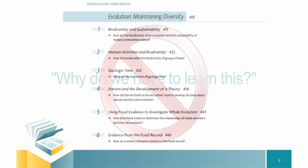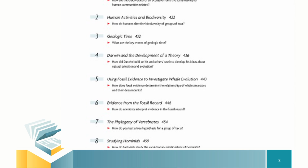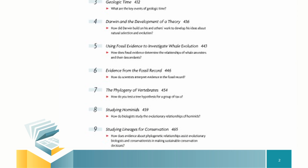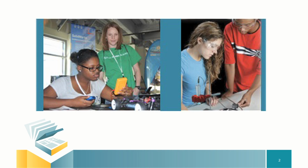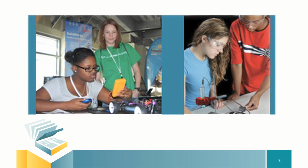To make sure students experience real science, our program is designed to be a series of experiences rather than just a series of chapters. Our program leads the students to concepts and lets them discover scientific ideas for themselves. Remember the cone of learning? Students retain 10% of what they read, 20% of what they hear, but 90% of what they do. Engaged, hands-on experiences are the most fun and effective way to get your kids to succeed in science.